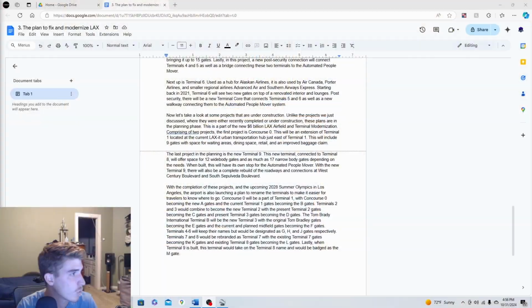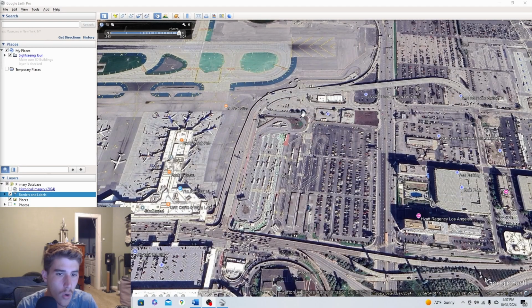Now, next up, let's take a look at some projects that are still in the planning phases. So unlike these projects where they're either recently completed or under construction, these are still in the planning phase. And this is a part of the new $6 billion LAX airfield and terminal modernization project. Now, comprising 2 projects, the first one is going to be Concourse 0. So Concourse 0 is going to be an extension of Terminal 1, and it will be located at the LAX-it Urban Transportation Facility. So that's this whole area right here.